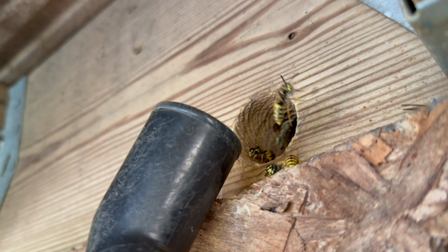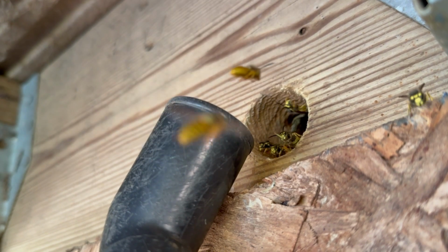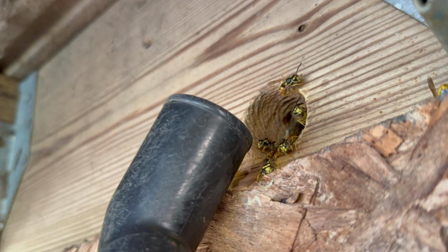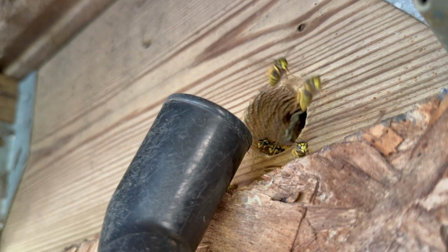And this is insect meat that they have hunted in the wild. It's all fresh, and they bring it back and they immediately start to malaxate it or chew it up, and they will then feed it directly to the larvae, the baby wasps in the nest. And you see the other foragers just pouring out of that hole in the wood.